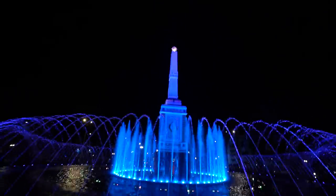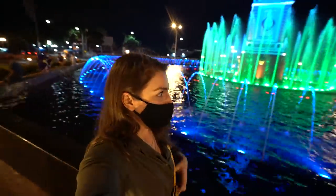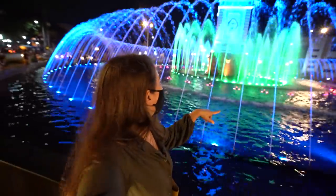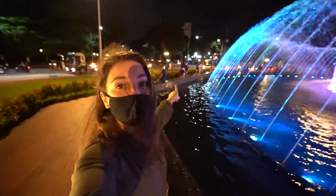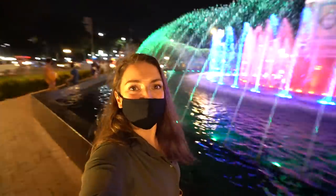Whoa! Oh my god, check this out, guys. It's so beautiful. Okay, it's very nice and breezy here. I think we have to wait a little bit, because, yeah, I think now it's starting. And there are lots of people just hanging out around the fountain here, enjoying themselves. Wow, so impressive.